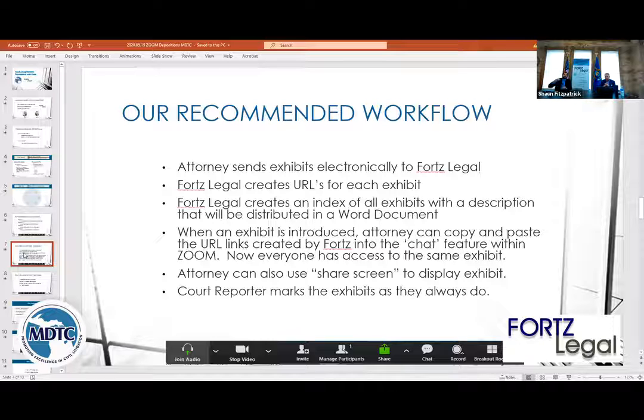That way, if you're pasting 40 different URLs for 40 different exhibits, it's easy for the other participants to differentiate which one is which. And we've seen our clients take that document, have it readily available, and simply copy and paste as their workflow as they go through these exhibits in their deposition, and it allows our clients to use only the exhibits that they are using during the deposition, right?